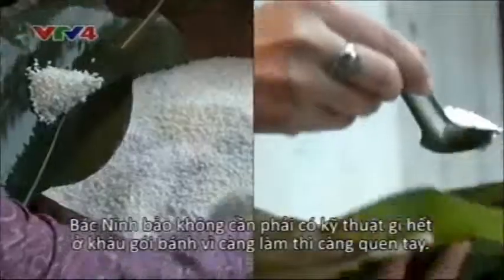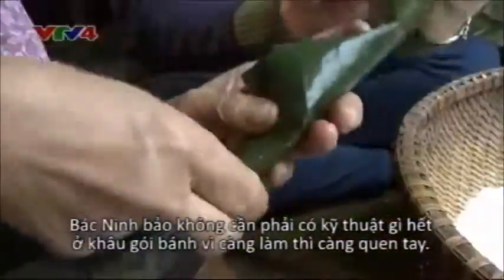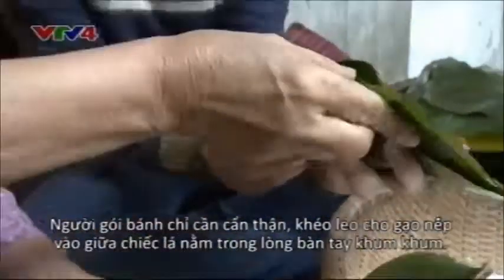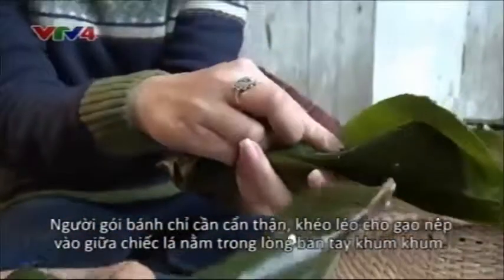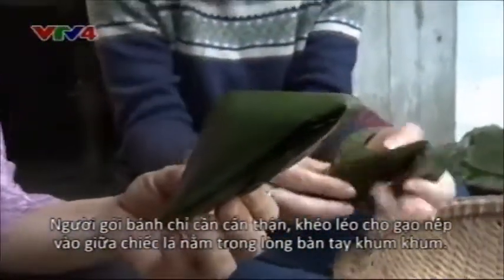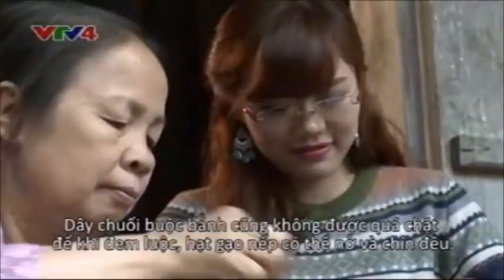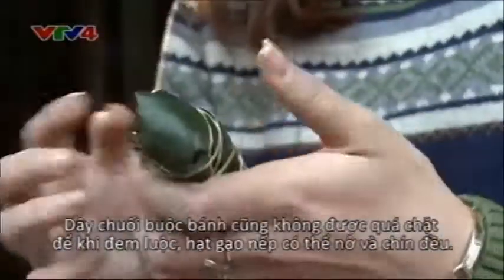Ning says there isn't any technique to it. The more you practice, the more you become skilled. You just need to be careful and clever with your hands, putting the rice in the middle of the leaves, which sits in the bent palm of your hand. And another important thing to remember is that you don't need to tie the cake tightly, as the sticky rice will rise.